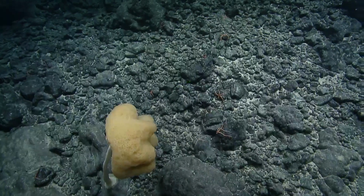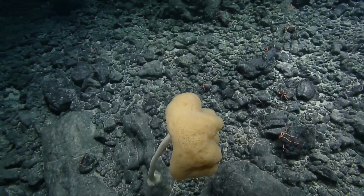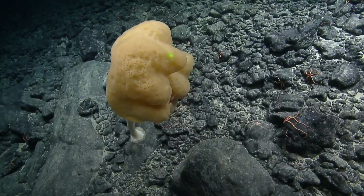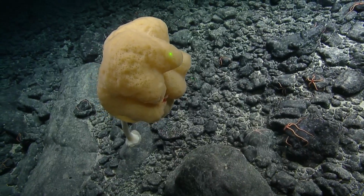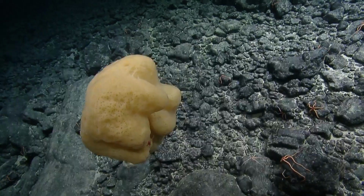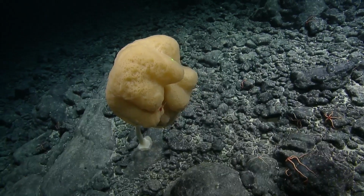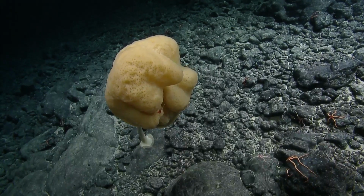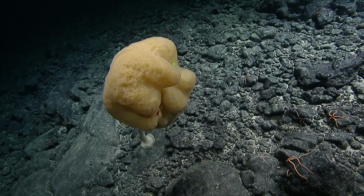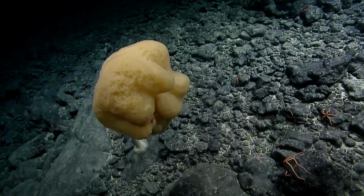It definitely has a direction it prefers, so I would imagine that the coral is aligned to the current direction, and wherever it is, there's a little shrimp in there. These types of deep sea sponges are relatives of organisms that existed 500 million years ago.